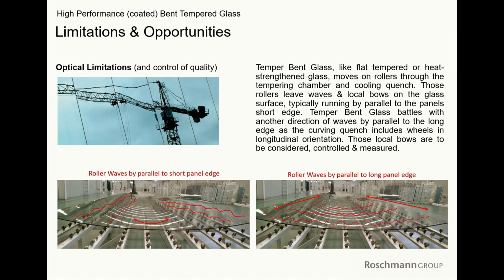In temper bending, we do also have roller waves which are running parallel to the long edge of the glass. Just because that kind of furnace is set up like the quench goes in that direction and creates corresponding waves onto a glass surface. And this is something we need to deal with once we are getting into a measurement process. How can we actually identify those imperfections, and how can we make sure that those imperfections are going to be controlled? So there's a possibility of actually doing this.